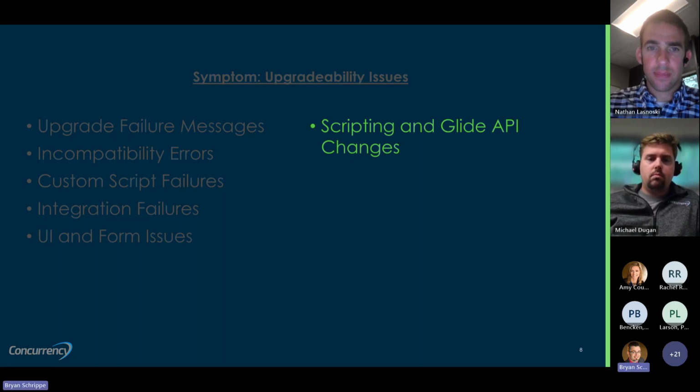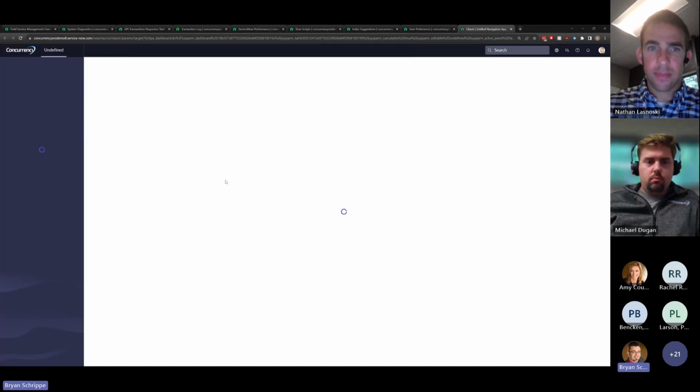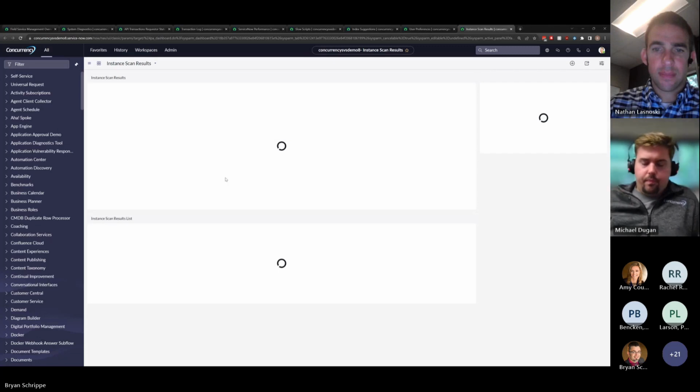Scripting and Glide API changes, UI and form issues. So some solutions there. What I'd like to do is at least monthly run an instance scan. What this instance scan does is it will run almost 600 different tests against your instance and let you know things like code violations, update issues. It'll let you know what priority issues are in place.